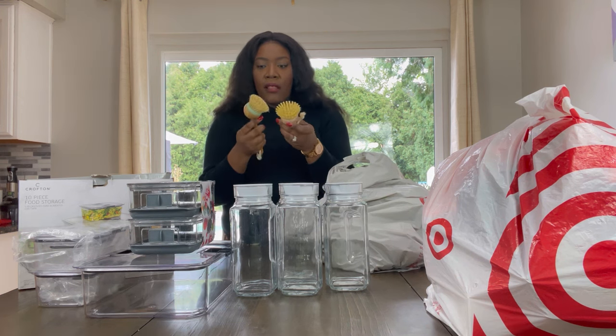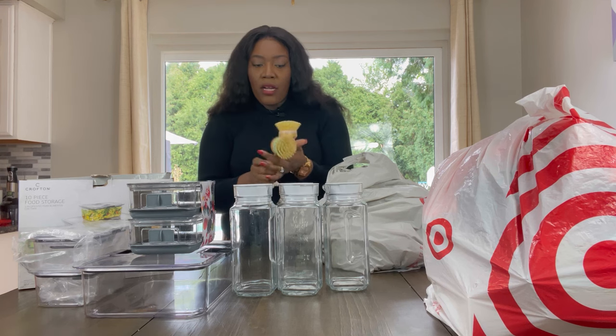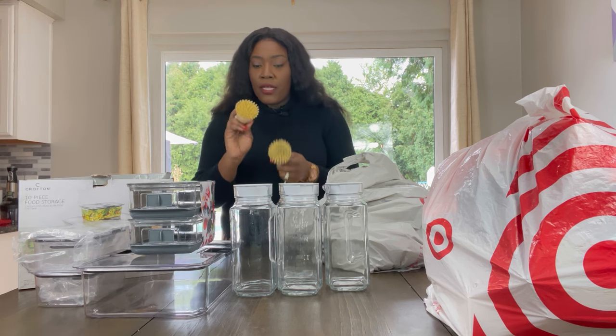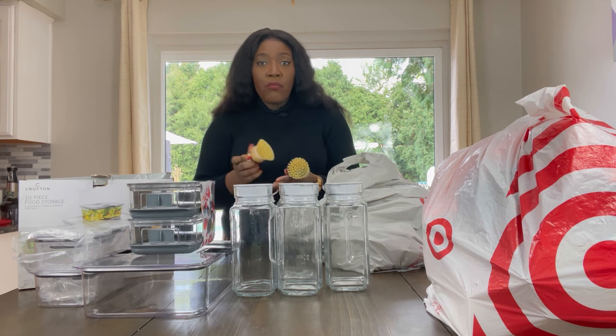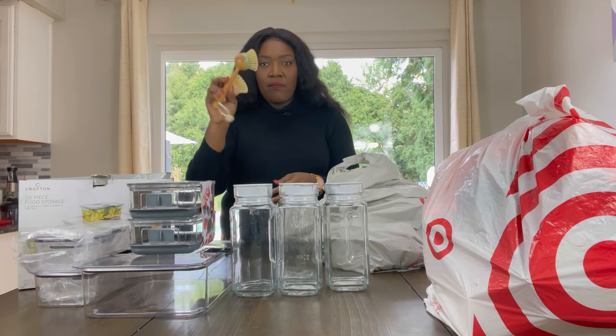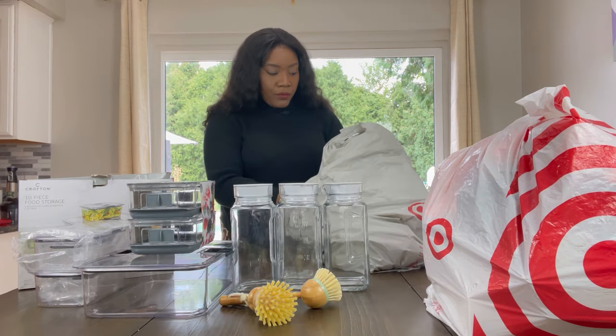So I also got these 2 scrub buds. I'm not sure what they're called. They're good for cleaning the refrigerator, the drawers, the cleaning pots, plates, whatever, to use in the kitchen. So I'll put those there.